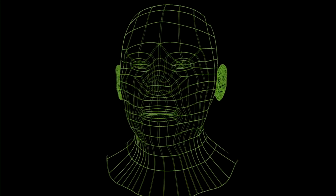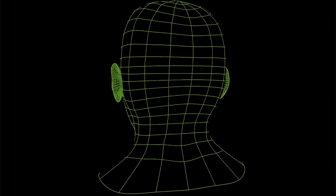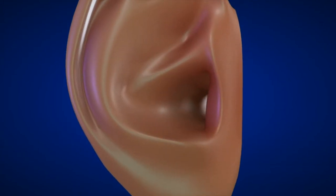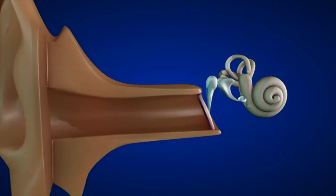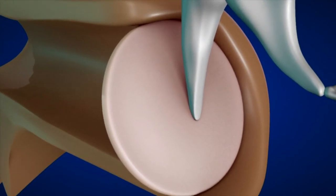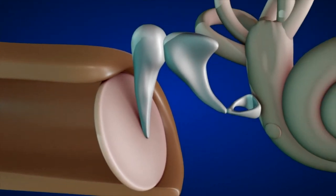Well, we have an outer ear, which is almost like a funnel, and that funnels those little vibrations down into our ear canal. And there they find the eardrum. The eardrum is an elastic membrane, which moves back and forward. Attached to the eardrum on the other side are some little bones. These little bones vibrate like a transformer.